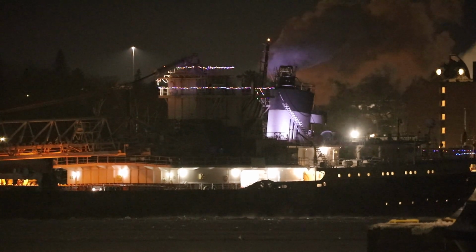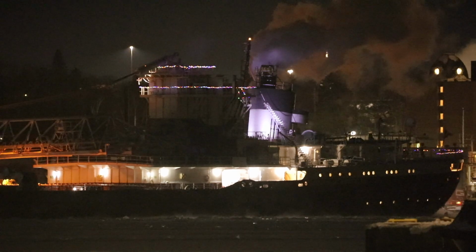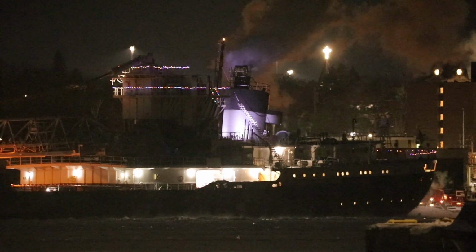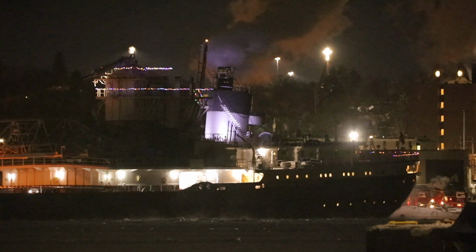Obviously it's getting colder, and when that happens the ice freezes up and that could end up being a potential problem. Oh, look at the lights on the stern end there at the fantail of the ship. They're blinking. Red, blue, red, blue, red, blue. Ha! I love it. How did I not notice that before?